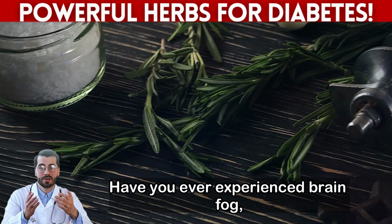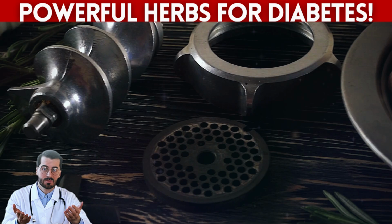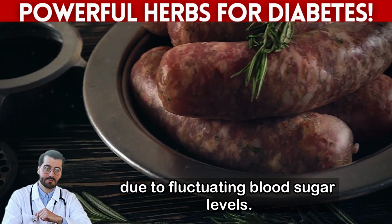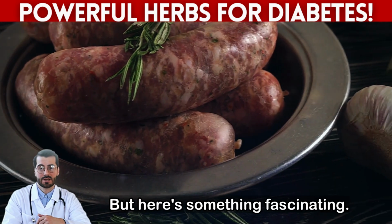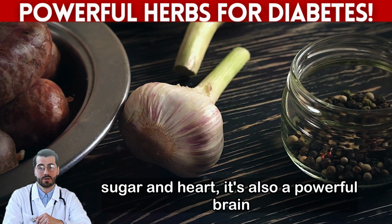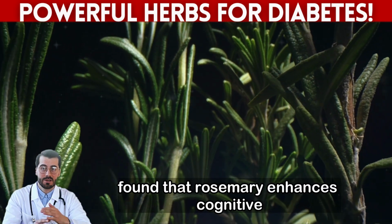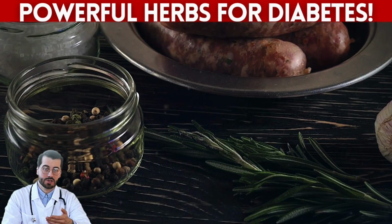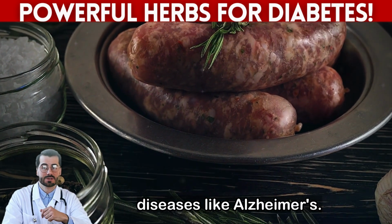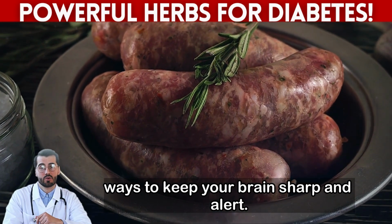Have you ever experienced brain fog, trouble focusing, or memory lapses? If so, you're not alone. Many people with diabetes struggle with cognitive issues due to fluctuating blood sugar levels. But here's something fascinating. Rosemary isn't just good for your blood sugar and heart, it's also a powerful brain booster. A study published in Neurochemical Research found that rosemary enhances cognitive function, improves memory, and even protects against neurodegenerative diseases like Alzheimer's. And the best part? It works in multiple ways to keep your brain sharp and alert.